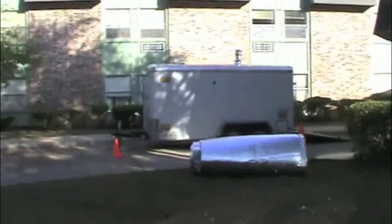It's an 80 unit apartment complex. This is the front of the building. It's 3 stories. We're going to be using 6 heating units.